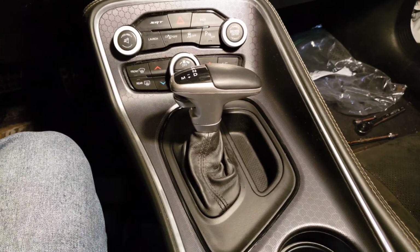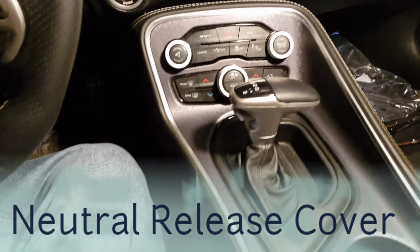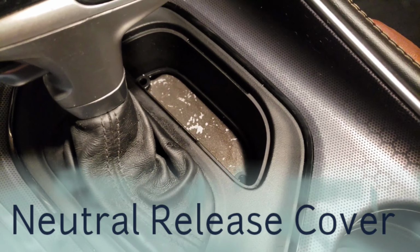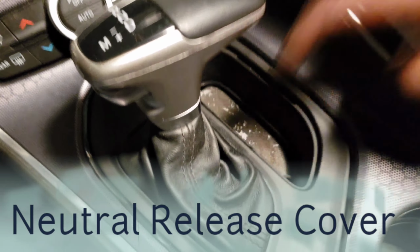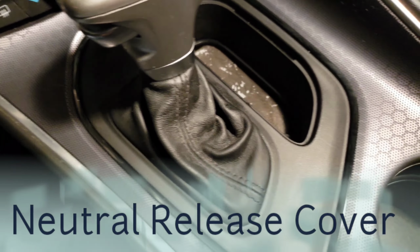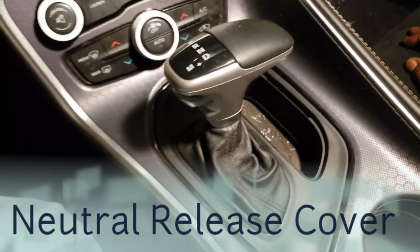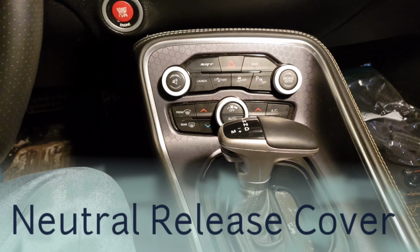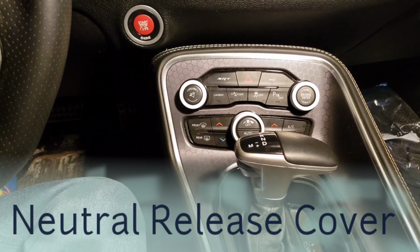So this is the finished product, as you can see. Just say the thieves busted my window, broke in, snatched this out, tried to get to the neutral release pull cord, and they run into a problem. Shiny piece of black metal covering it. No matter what they do, take it apart, all this equals more time of them getting caught in your car, while my shock sensors, tilt sensors, glass sensor, all that's going off, alerting me on my phone.